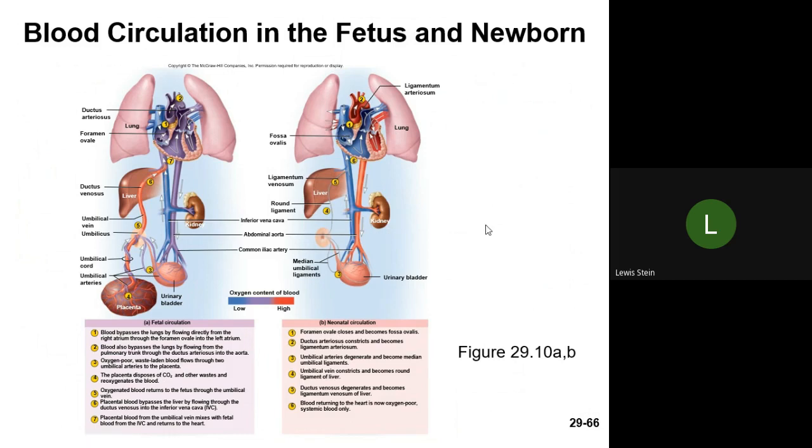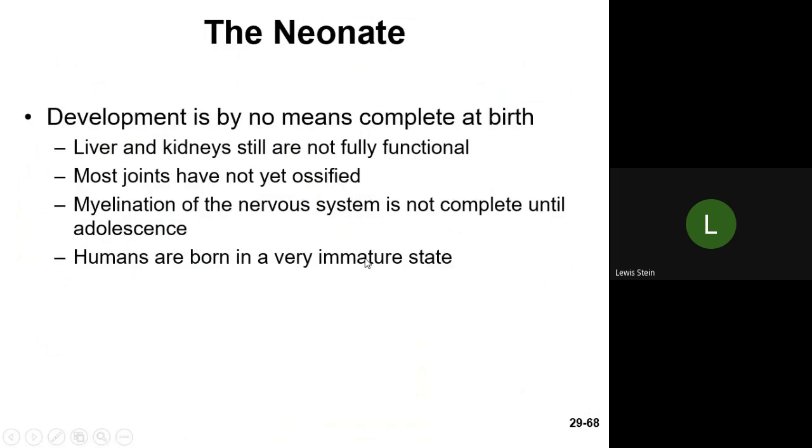So here you can look through this and see when they persist. There's one I'm sure they have here, we don't have to go over, called the tetralogy of Fallot. That's very famous. It might be worth remembering what that is, the parts that are part of it. All of these things.